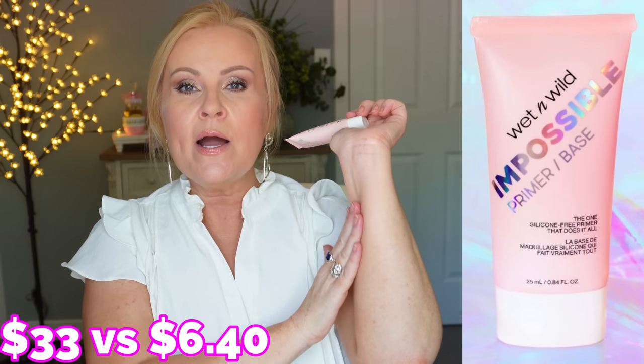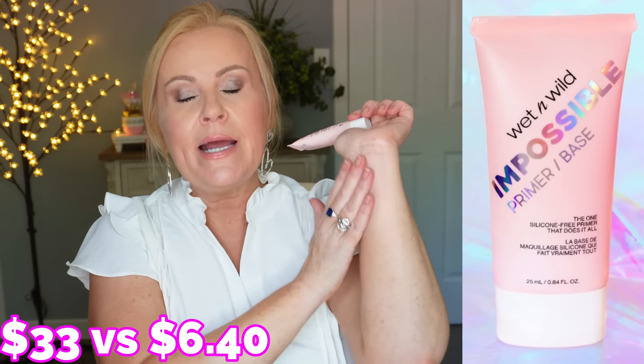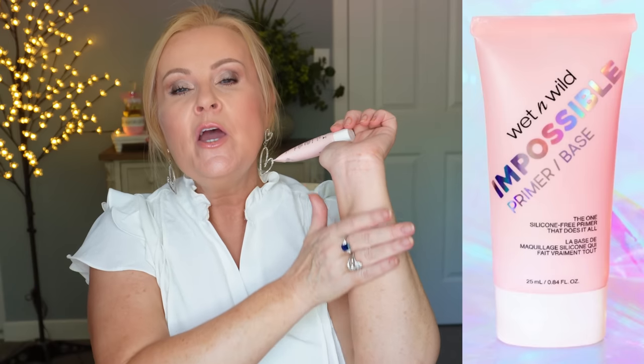But again, this one from Wet n Wild, it feels like water going on your skin. But as you're working it into your skin, you can feel that smoothing property. The other nice thing I found about them is they were a tiny bit mattifying, but not so mattifying for my skin that I felt like I was drying out. They definitely don't dry you out.